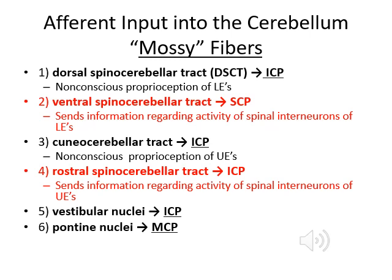Some other afferent input into the cerebellum through these mossy fibers is what's known as the cuneocerebellar tract. That tract is transmitting non-conscious proprioception of the upper extremities, sending that information into the cerebellum through the inferior cerebellar peduncle. And then finally, you have vestibular nuclei, which are in the brainstem, which we've already talked about, basically. The vestibular nuclei send information into the cerebellum through the inferior cerebellar peduncle.